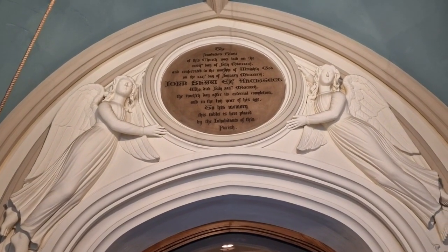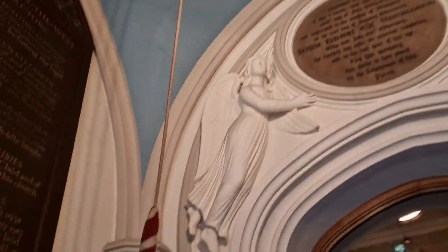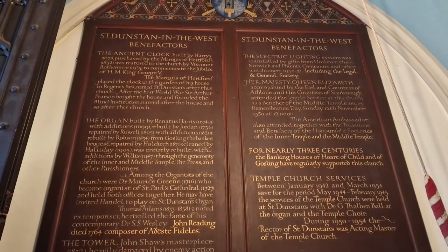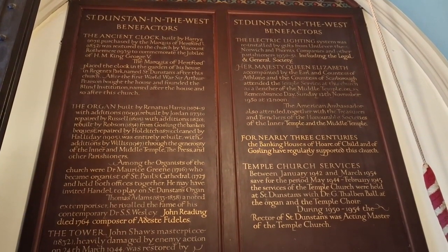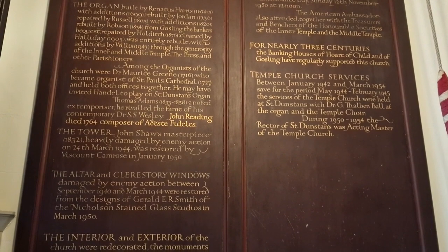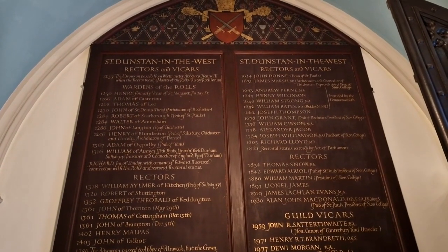Foundation stone of this church was laid on the... oh, it's all in Latin. How annoying. There's this bell that goes up into the belfry. St Dunstan's in the West. Benefactors. Rectors and vicars, this one.